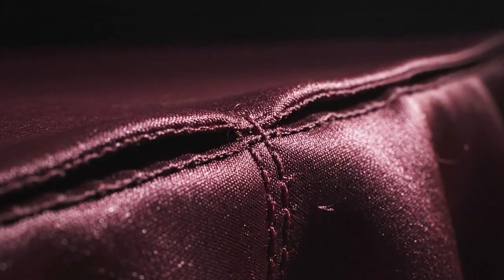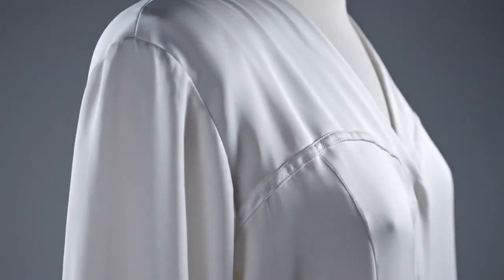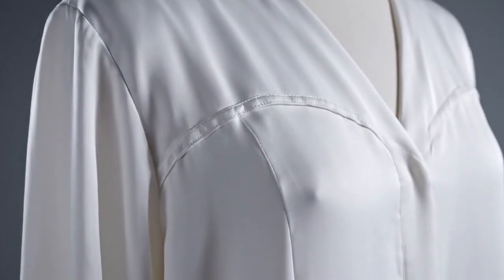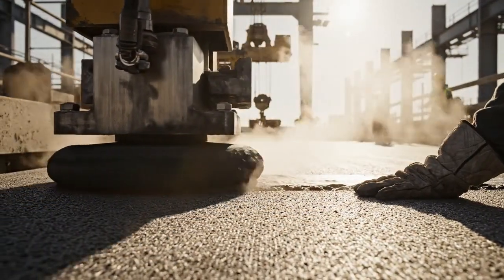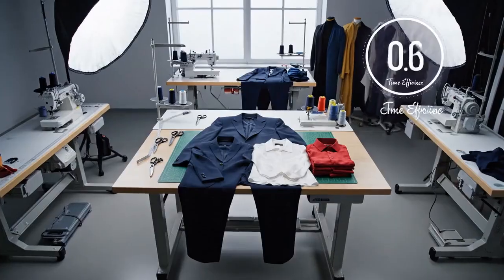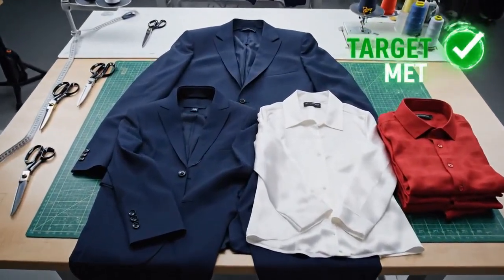The raw edges are completely enclosed inside the seam itself. There is nothing to fray. There is nothing to trim separately. The inside of your garment looks as clean as the outside. And because you are pressing between the two stitching lines, you are doing your pressing in context, which means you don't have a separate pressing step at the end. The time adds up differently than you expect.